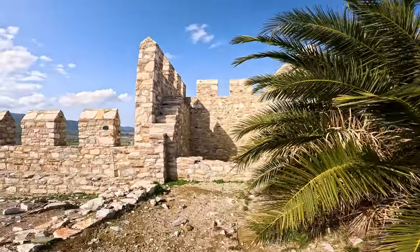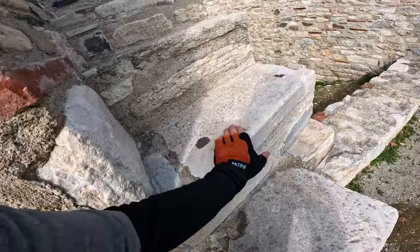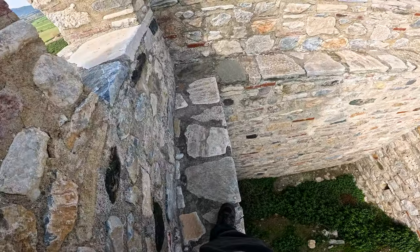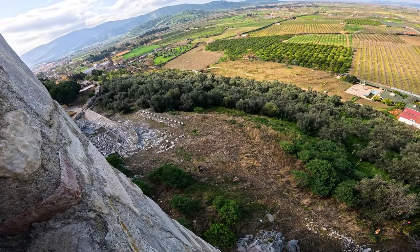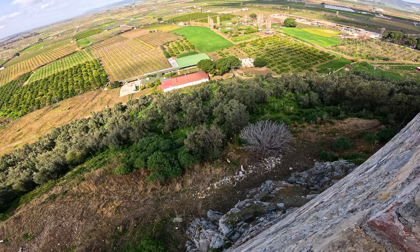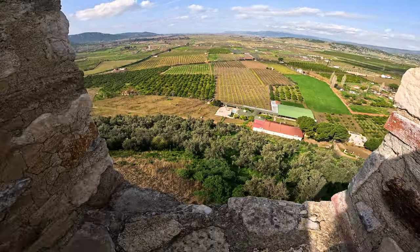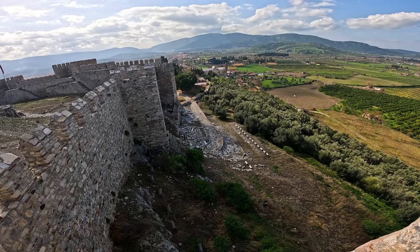I think this is a way to get up onto the walls. Treacherous. I wonder if they had an extra wooden platform up here, or if this is all they had to walk on. Wow, what a view. Time to head down there and check out the Temple of Artemis.